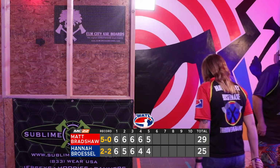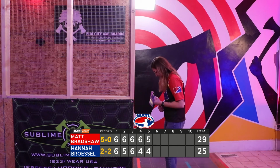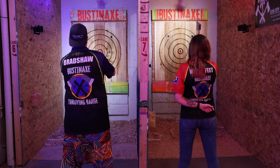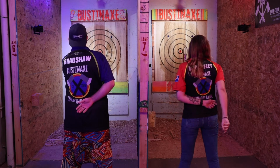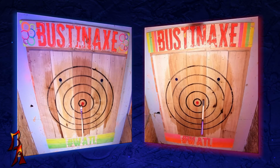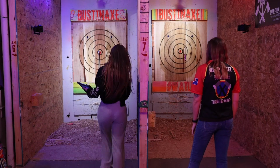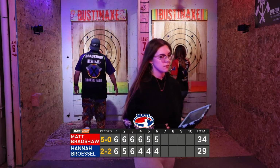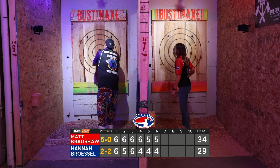Exactly. So Matt with just a tremendous start to this matchup here. 4 6s, 4 bullseyes going into the turn. So again, Hannah just has to focus on that 5 and 6 ring. She did a great job starting this match. Another 4 there. 4 Hannah. And that could be looking like a 5 initially. 5 Matt. Yeah, just missed the red for the bullseye. Another 5 for Matt Bradshaw.